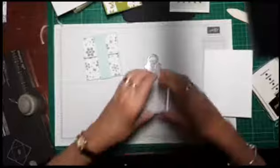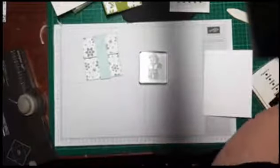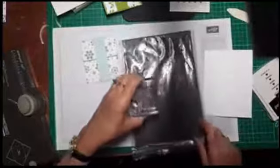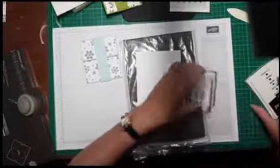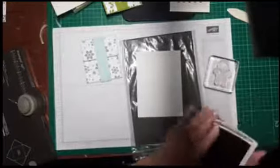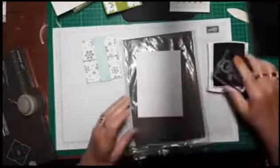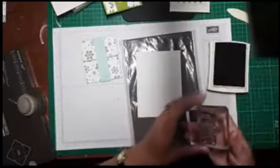And I need a block and a mat. So this Stampin' Pierce mat comes in really handy for photopolymer stamps because they don't actually have any cushioning under here like the clear mat or the red rubber stamps. So having a bit of a cushion underneath makes sure you get a really good impression with your stamp.